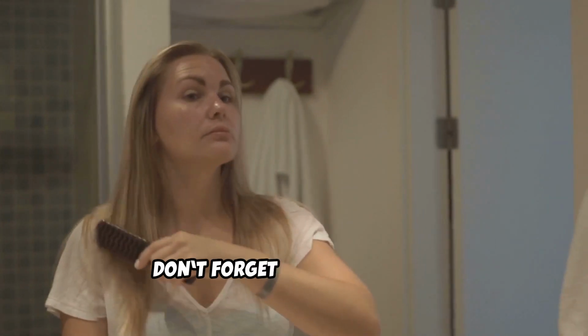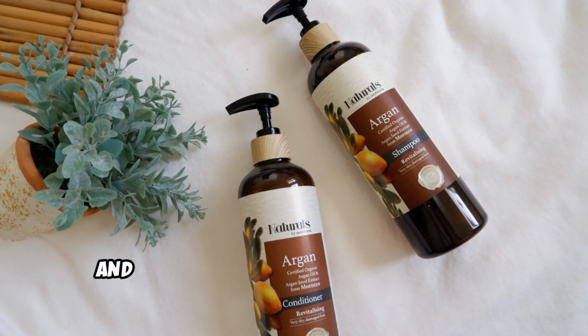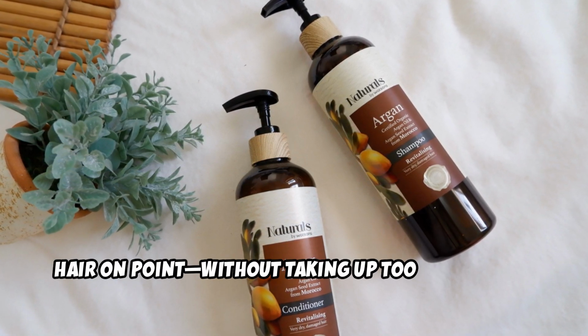And hey, don't forget about hair care. Mini versions of your favorite shampoo, conditioner, and styling products will help keep your hair on point without taking up too much space.